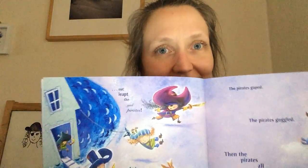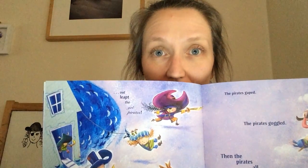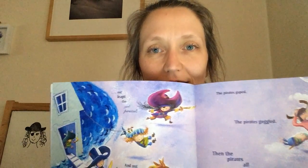Right then, my hearties, are you ready to find out what your literacy job is today based on our new story? So today, I'd like you to think about what you would be like if you were a pirate. In our story, we met two different types of pirates, didn't we? We had the little girl pirates who were very clever, very brave and very sneaky, because they stole the front of Tom's house and they managed to scare the big grown-up pirates away, didn't we?